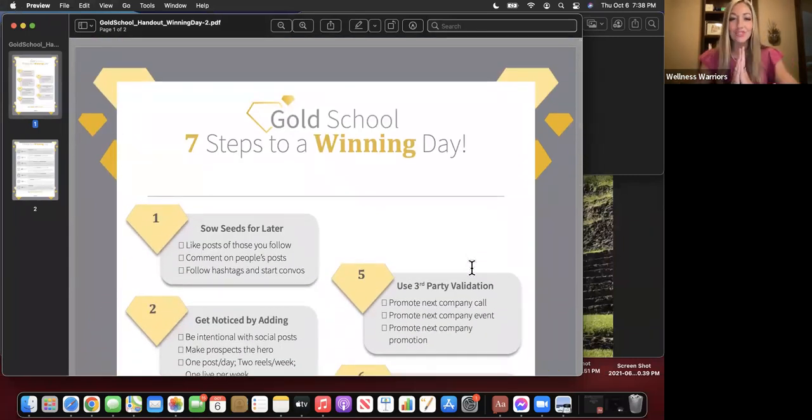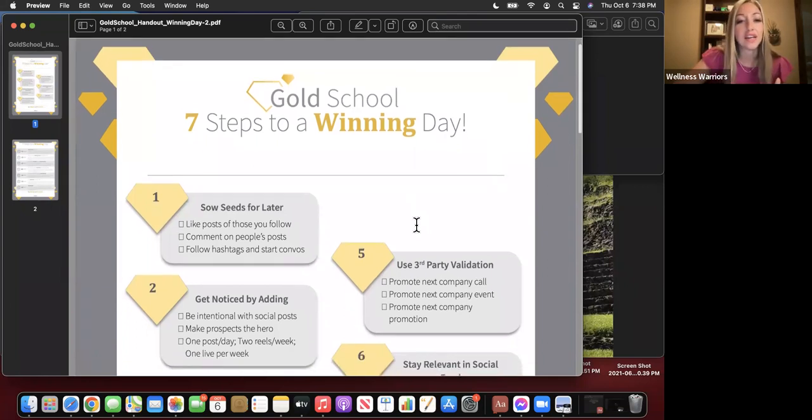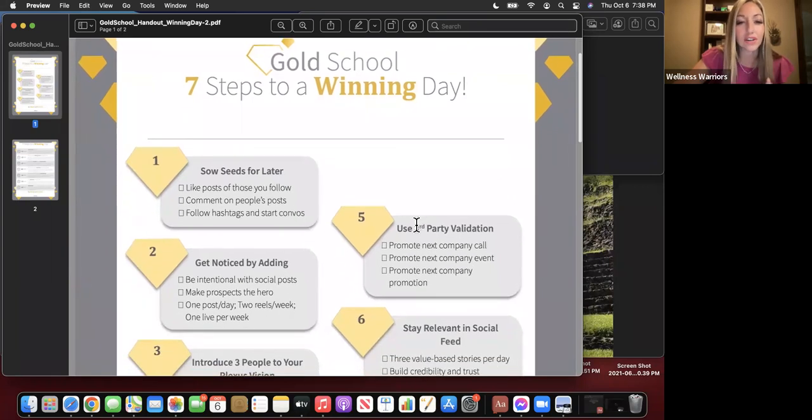All right, so this is the Gold School 7 Steps to a Winning Day. And you're gonna break these up into 15-minute time slots. So you've got perfect direction here. And these are the things that are proven that are going to get you there to Mayakoba. This was put together by the top leaders in the company. And so it's guaranteed to work.